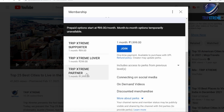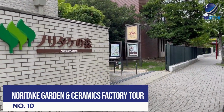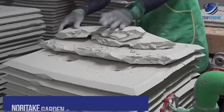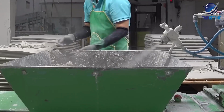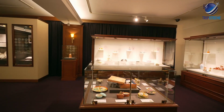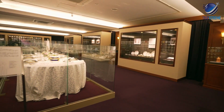So now let's cut to the chase. At 10, Noritake Garden and Ceramics Factory Tour. Started in 1876 by two brothers looking to increase Japan's trade with Western markets, the Noritake Ceramics Company has a long and storied past in the city of Nagoya.